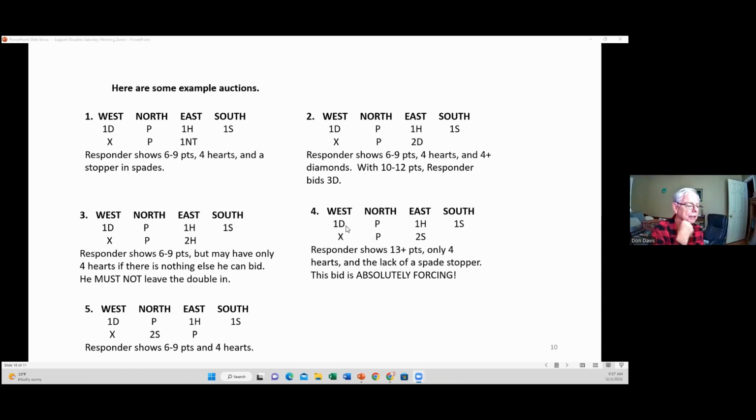Let me interject there. That's the one where East really needs to have a bit of a poker face. You can't go into the tank, wiggle around. Oh, what am I going to do? Oh my God. And then bid 2 hearts. Everybody at the table will know you've got only 4, and it's unauthorized information. So poker face on this one. Yeah, you bet.